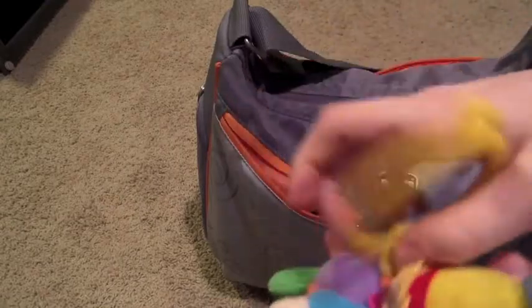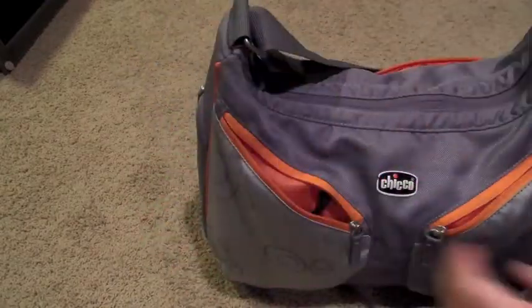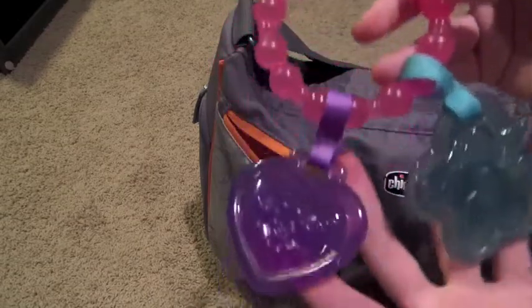Then in the other one is mostly toys. I have this little clown rattle toy that can also go in her car seat, and it vibrates, so she really likes that. I try to keep her favorite ones in the diaper bag. And then she has this little teething ring.